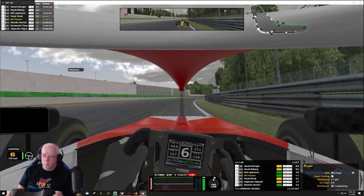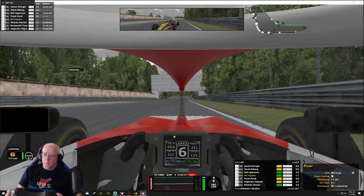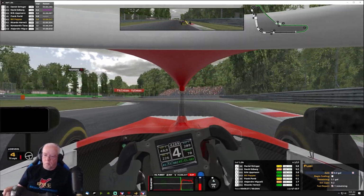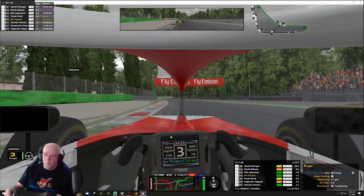And we managed to get by Frank. And you can see him still challenging us. He's trying. We managed to outbrake him there. We still make the apex. We still make a clean chicane there.